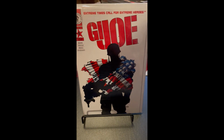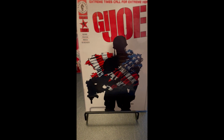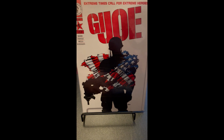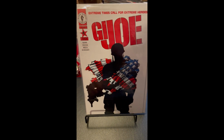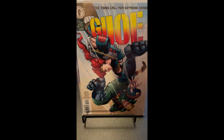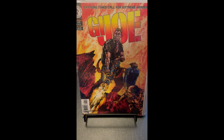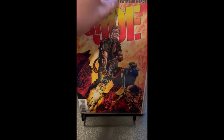I remember the story being not great. This is G.I. Joe Extreme, I believe. But they had the 4-issue series, so why not? Issue 1, issue 2, number 3, and 4. Added to the Joe collection, why not?